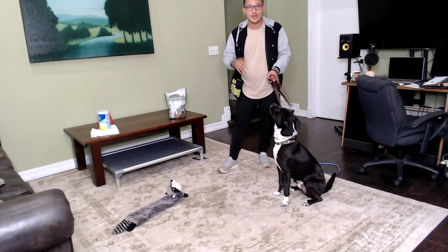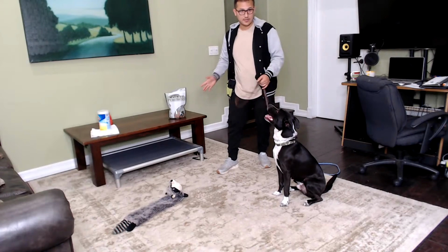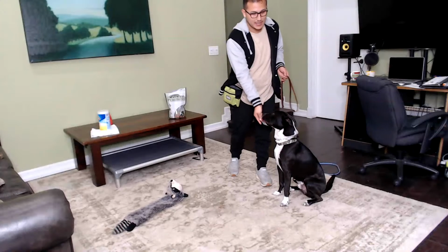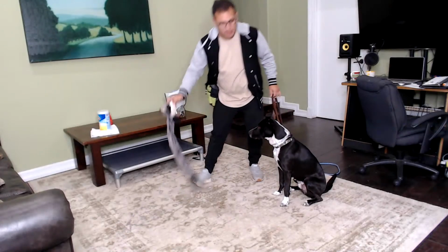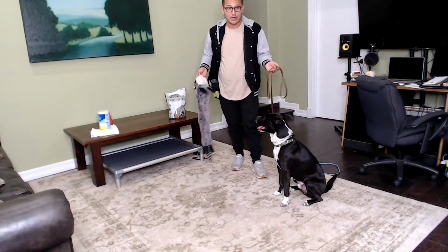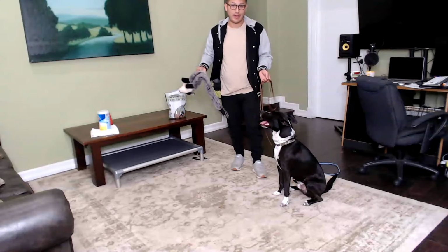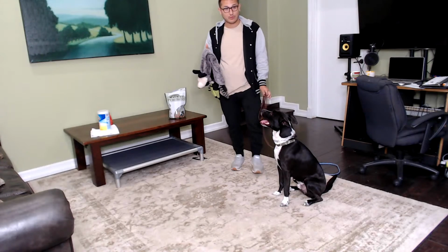So now he's able to weigh good decision versus bad decision. Good decision versus bad decision. And the more good decisions that he makes, the more rewards he gets. The more wrong decisions, pretty much he just has to do it again, right? That's the only punishment in dog training, at least when we're working with patients, is you just have to do it again when you fail, and you have to redeem yourself. So I call these redemption rounds.